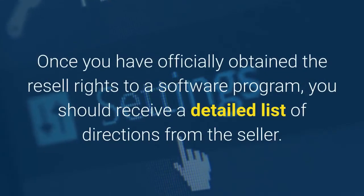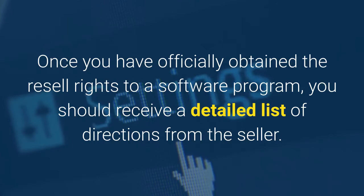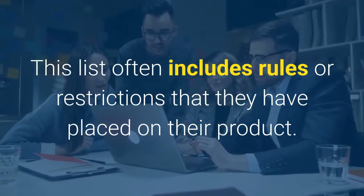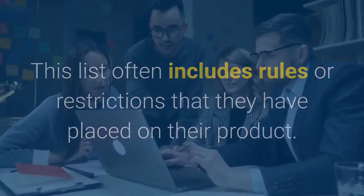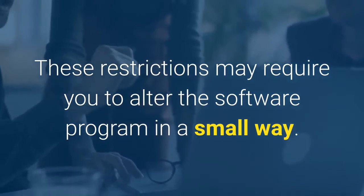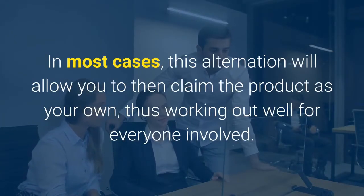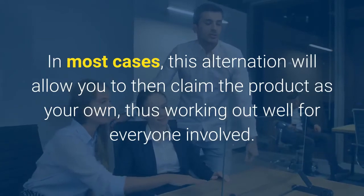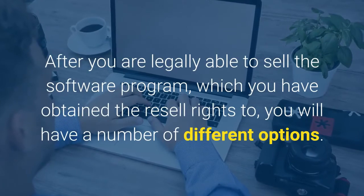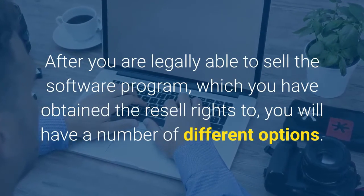Once you have officially obtained the resell rights to a software program, you should receive a detailed list of directions from the seller. This list often includes rules or restrictions that they have placed on their product. These restrictions may require you to alter the software program in a small way. In most cases, this alteration will allow you to then claim the product as your own, thus working out well for everyone involved. After you are legally able to sell the software program, which you have obtained the resell rights to, you will have a number of different options.